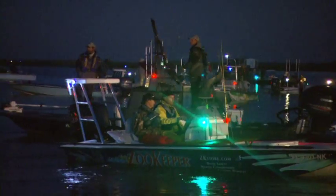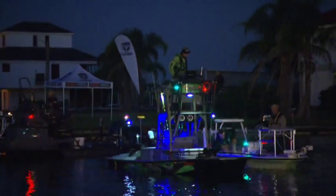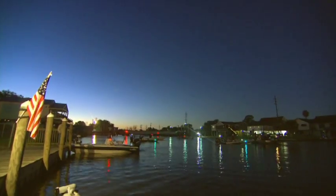Day 2 of the 2014 IFA Redfish Tour Championship. On day 1, many found the bite tougher than expected. I think they're just a little sore-mouthed. We've been beating up on them pretty good all week, or a lot of people have. So a little tiny front came through the day before, so we're hoping they've kind of cleared their systems and they're going to eat today.